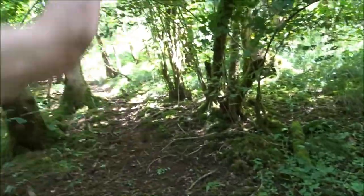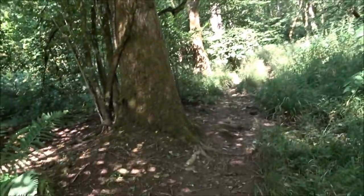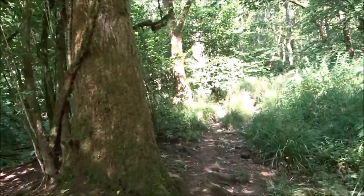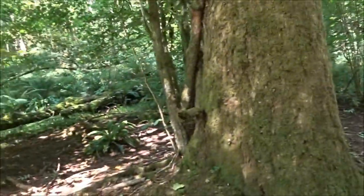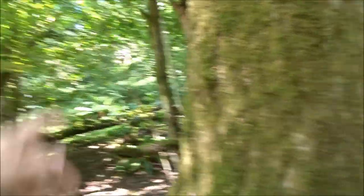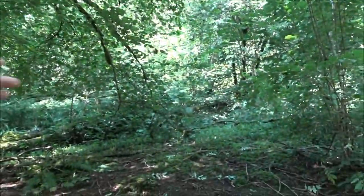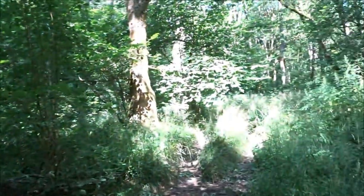There's a little way up to the top of the hill there. There's a little hill up there. It's a big tree. And of course, the place I was going to think about exploring this winter was up there, but I'll have to wait now. Obviously, if they come around and do a bit of clearing, it might be easier to get up there.